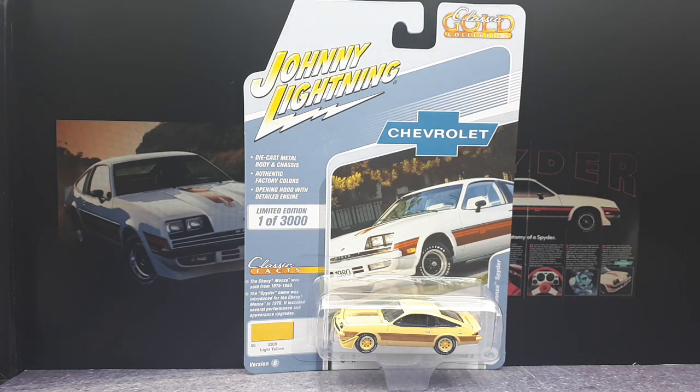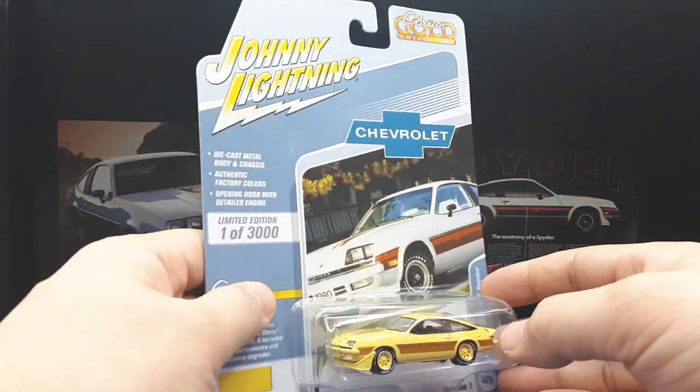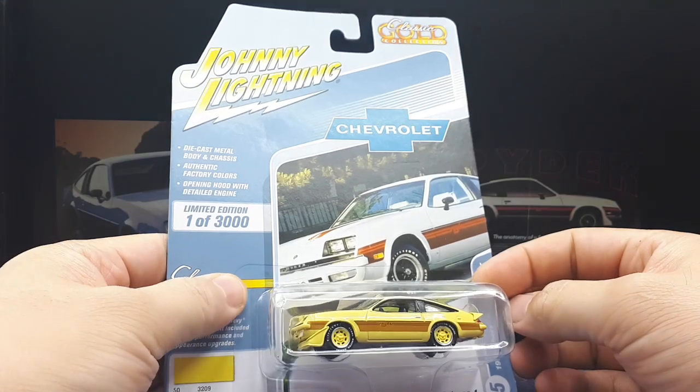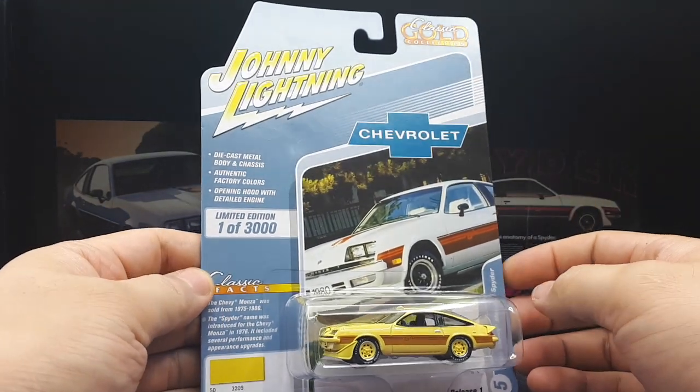This time it's the 1980 Chevy Monza Spyder. I'm not sure if I've seen anyone review this one yet, but I saw it on eBay, and it's such a goofy looking vehicle that I decided to get it. No offense to you Chevy Monza owners, but, well, I don't know. We'll see what it looks like afterwards.